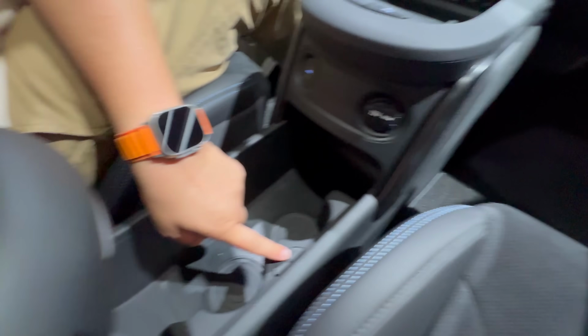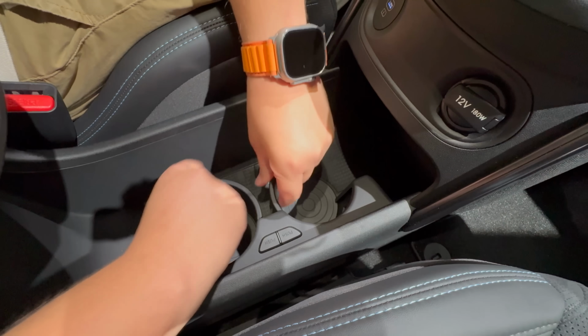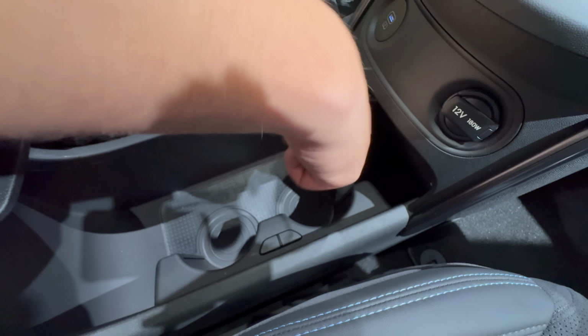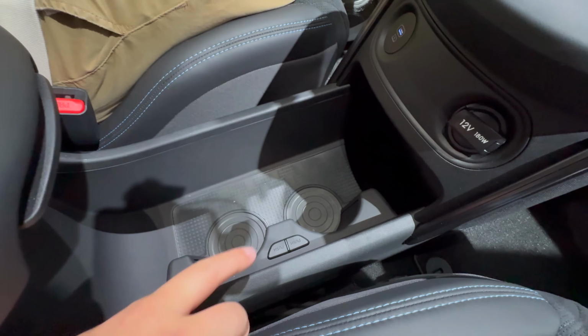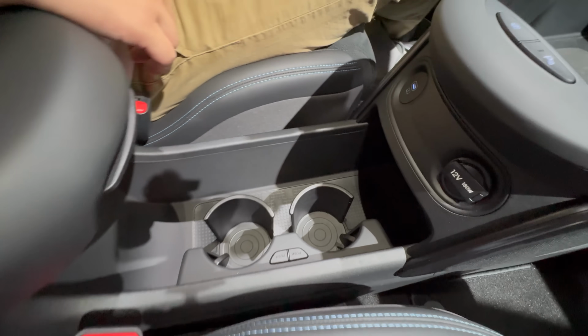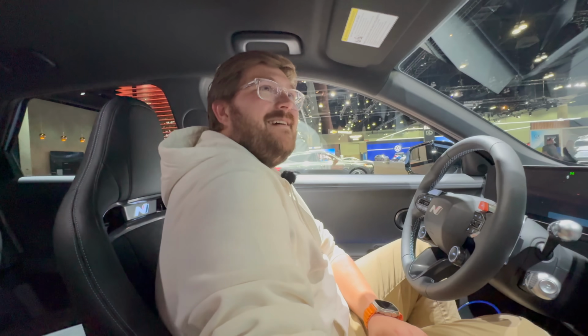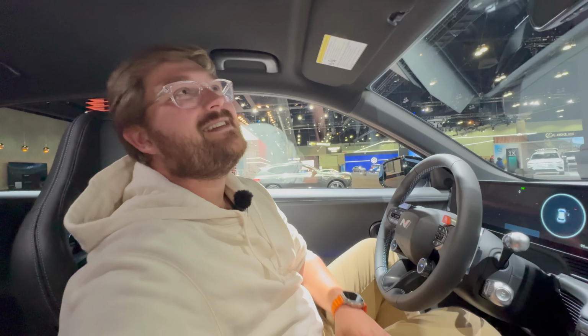Coolest cup holders, by the way. Watch this. Wow. Do it again. Okay, so Mercedes, they do this, but they slide out from the side. Here, they spin on the bottom axis. Wow. How sick is that? The frame rate of the camera doesn't even pick it up because we shoot in 30 frames. So sorry to all the viewers who want us to shoot in 60.